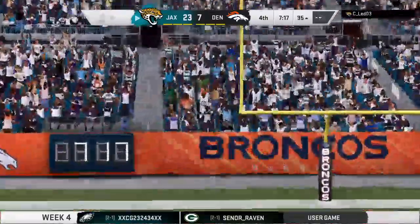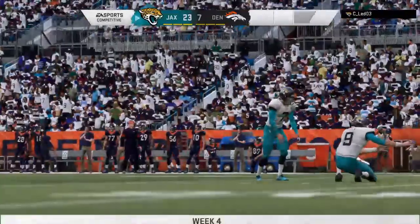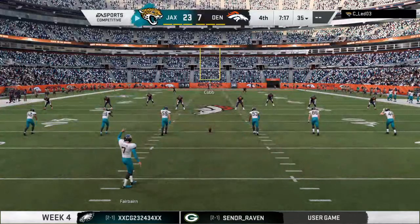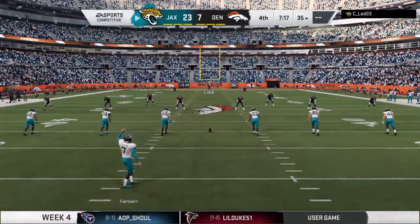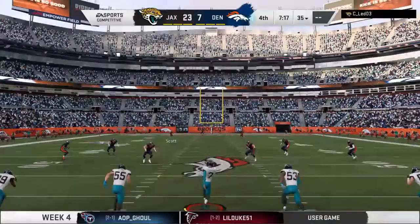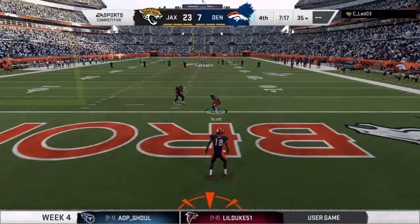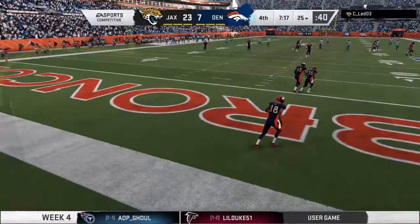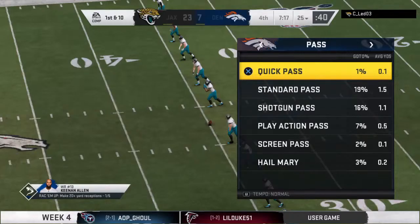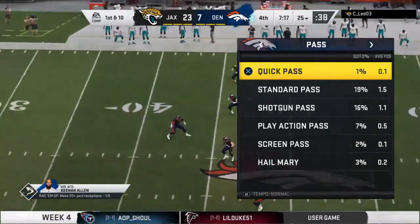And oh, it's no good on the PAT. So they can't add on here, and our score is going to stay right where it is. Now he's back out there to boom this one away, maybe with some frustration after the PAT miss. And they will not get a chance to return this one as it's through the end zone for a touchback.